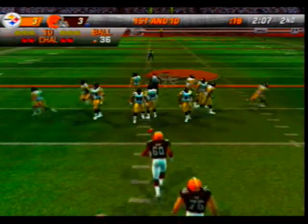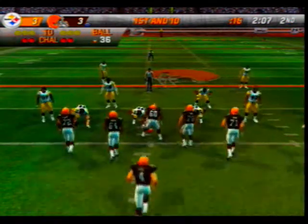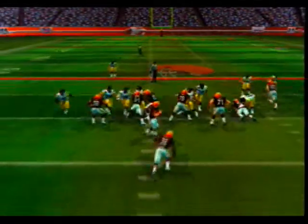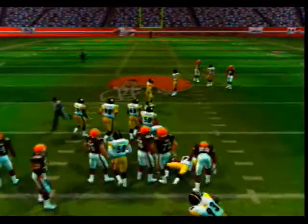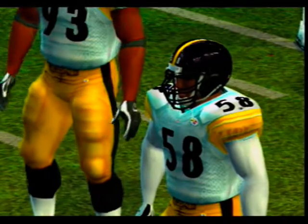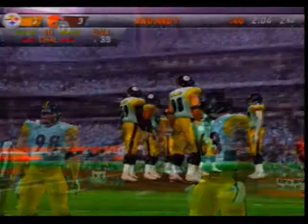First almost at the 2-minute mark now. The 36-yard line. The Browns line up in the box formation. Sanders is there on the stop at the 39-yard line. Defensive tackle surged through the line to bring the runner down.